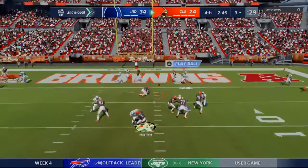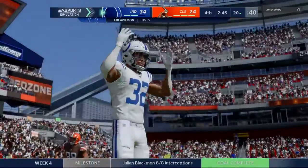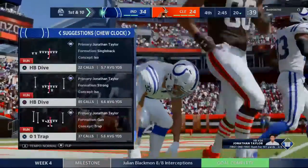On 2nd and goal, Mayfield. And this is intercepted, and that should do it. Picked off by Julian Blackmon.